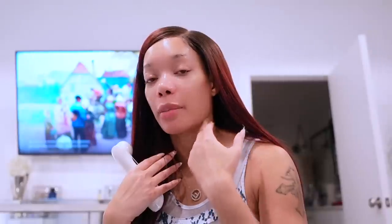I always use it on the highest level, honey. Let me tell y'all, because I had that skin tightening procedure, there were areas in my neck that were still numb that I couldn't feel. So when I would get the cryofacials, she would have it on the highest level and it would be really cold, but I wouldn't be able to feel it over here. I'm like, are you over there? Because I can't feel it.